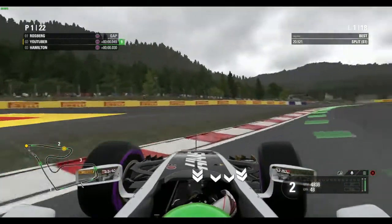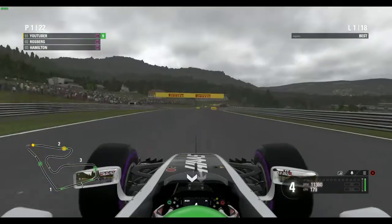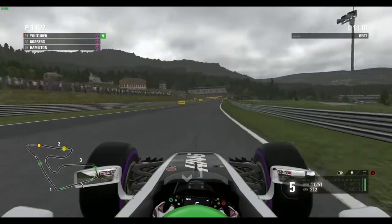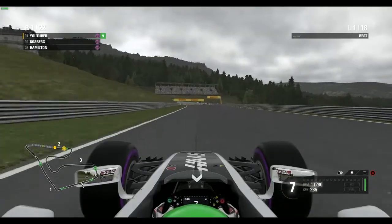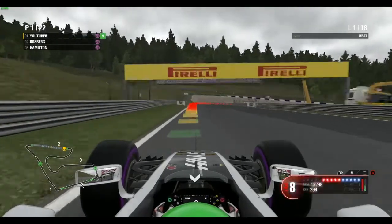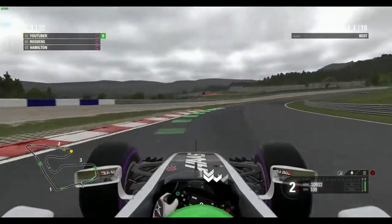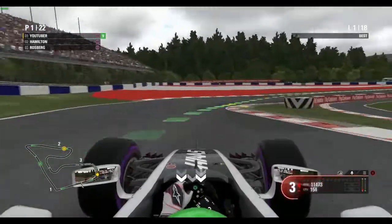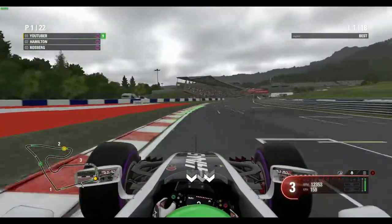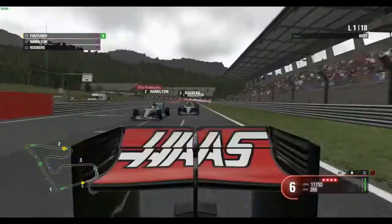Wow, the slipstream was really effective there, and we get into the lead going into turn 2 in the Austrian Grand Prix. Wow, that was unexpected. We have slipstreamed both Hamilton and Rosberg, and we've got into the lead on lap 1. A very good start to the race. That's the first time we have taken the lead into turn 1 in this career mode. And now coming into the final corner, starting lap 2 of this Austrian Grand Prix.